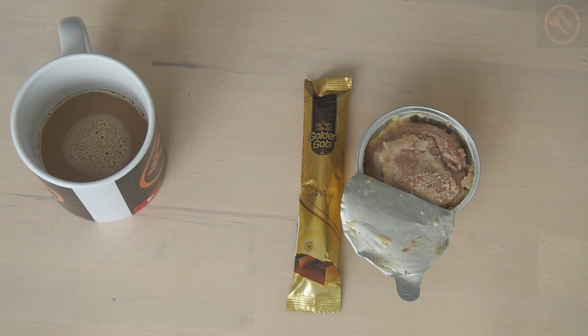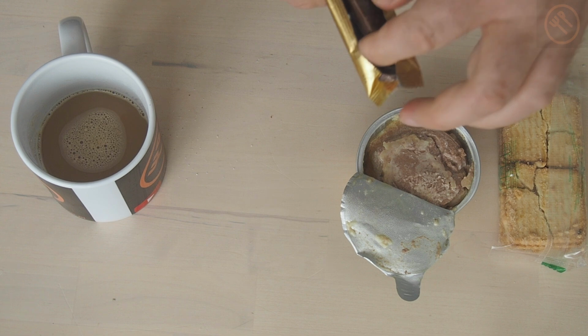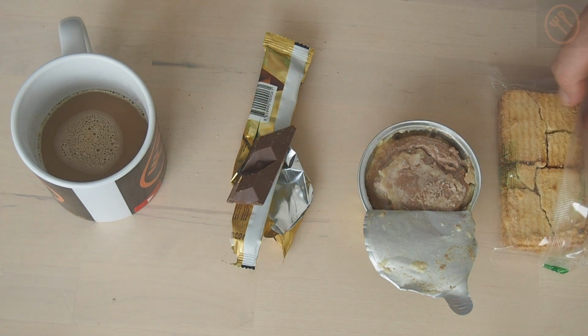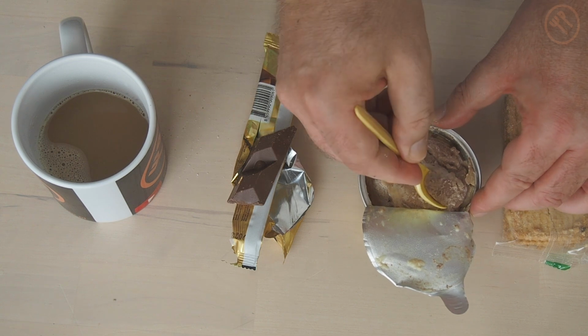Now these biscuits, they are broken, but it doesn't matter. And the filled chocolate bar. Let me try the biscuits first, so I want to know if they are sweet or savory. The answer is really difficult, because they are neither sweet nor savory. Maybe a little on the sweet side, but they are not sweet biscuits. They should go together with this pate. Let's try it.